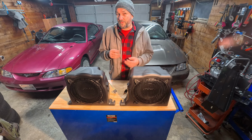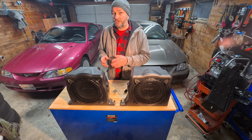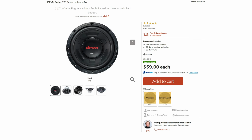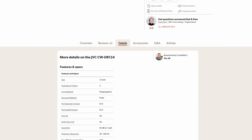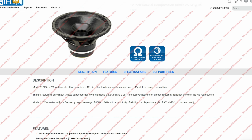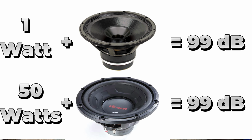and that kind of carries on until you reach the mechanical limits of the speaker. And the reason that makes a really big difference is if you start off with a more efficient speaker, then you need fewer watts to get just as loud. To give you kind of an extreme example, this 12-inch woofer is rated at 82 dB at 1 watt, 1 meter, and this 12-inch PA speaker is rated at 99 dB at 1 watt, 1 meter. What that means is that this PA speaker is just as loud from 1 watt as this subwoofer is from 50 watts.